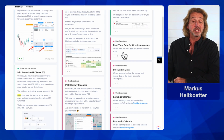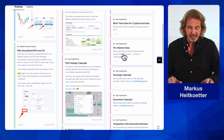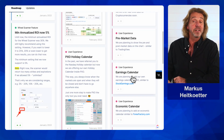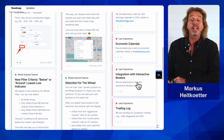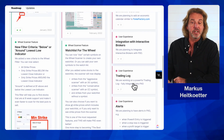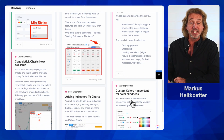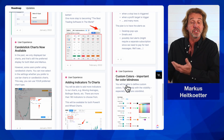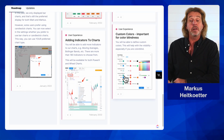And as you can see, yes, we will have real-time data for cryptocurrencies. Yes, we will have pre-market data. Yes, we will have an earnings calendar similar to stocks earnings here. Yes, we will have an economic calendar. Yes, we will have an integration with Interactive Brokers. Yes, we will have a trading log. Yes, we will have alerts. Yes, we will have custom colors, important especially for color blindness. This is what I've shown you, and many, many more.